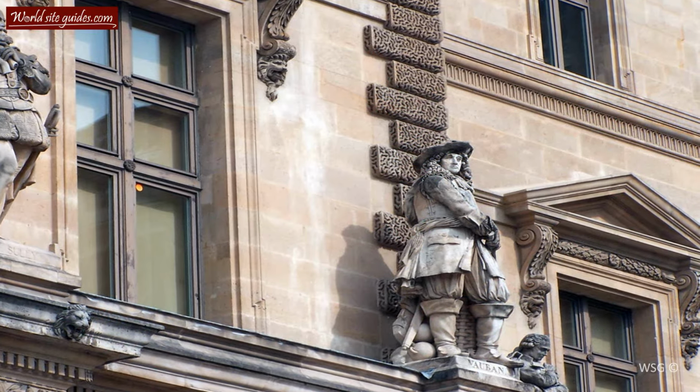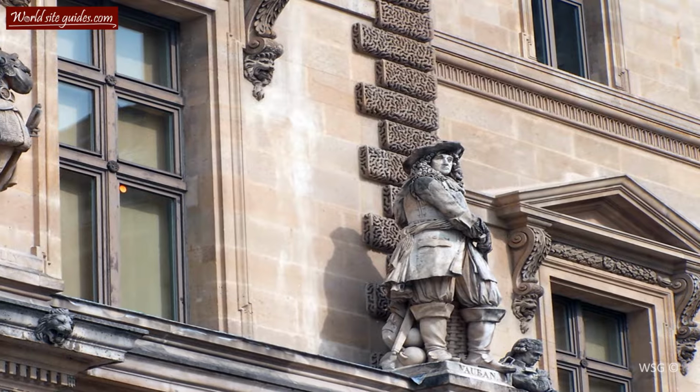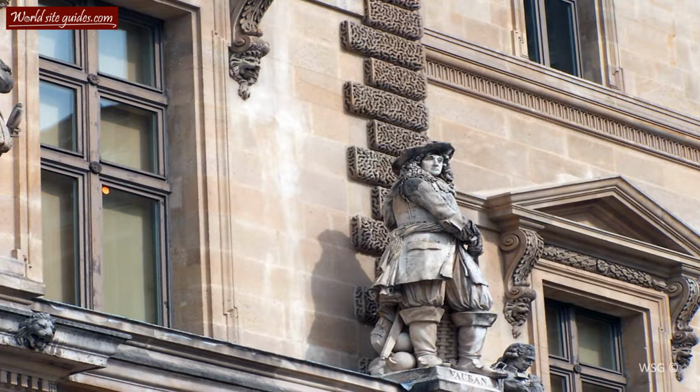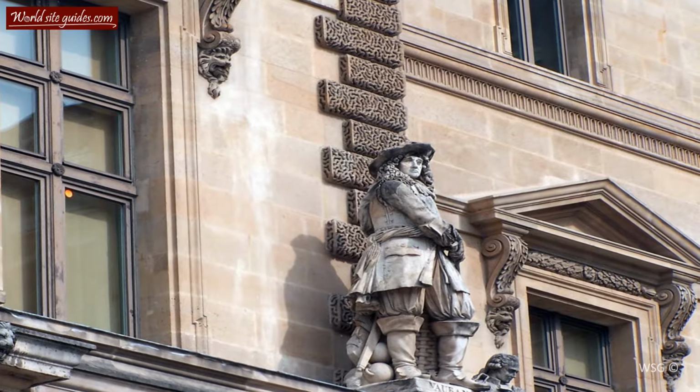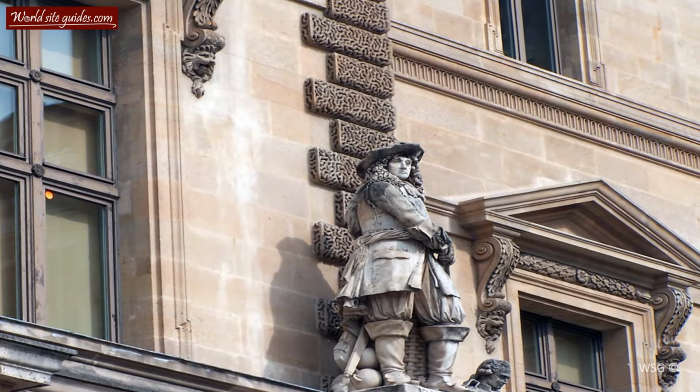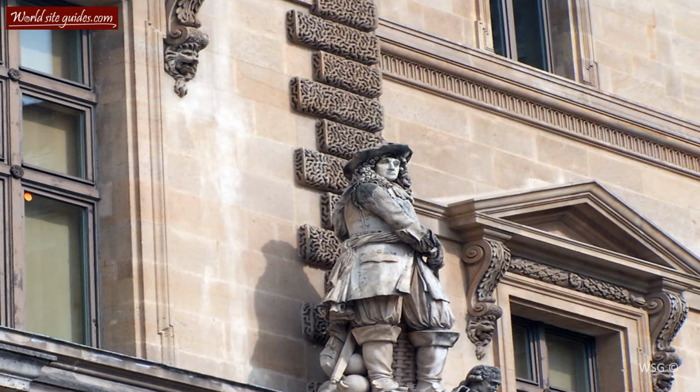The origin of the name Louvre is somewhat uncertain. Some believe it refers to the structure's status as the largest building in the 12th century Paris, as the French word for masterpiece is le chef d'œuvre.